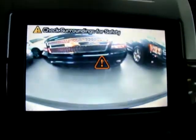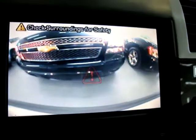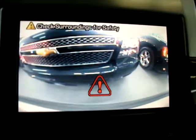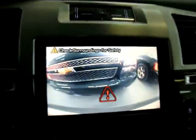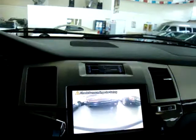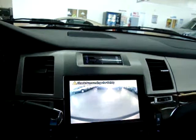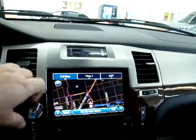This is our rear bumper, by the way. Then we're going to get our red warning. Okay, and now you see how the triangle turned red. Now we've got two yellows and a red back there. And this is very accurate. You can go even further if you want to, and eventually it gives you a sound also. Okay, put it back in gear. We'll move forward just a little bit. The rear camera stays on for about 10 seconds, and then eventually it'll go back to the navigation screen, as you can see right there.